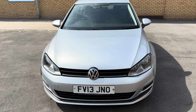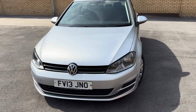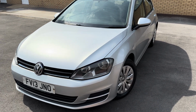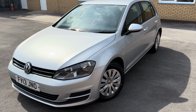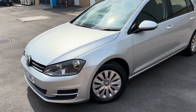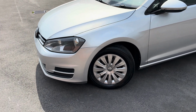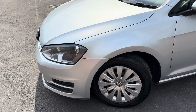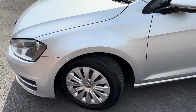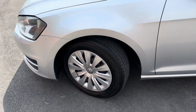It's got a top speed of 109 miles per hour, and it has a 0 to 60 time of 10.7 seconds, something like that, 10 seconds. Yeah, that's pretty much it, what I can give you in terms of details about the car. It is in absolutely lovely condition. It probably has a couple of dings here and there, which I will point out as always.